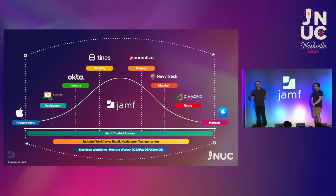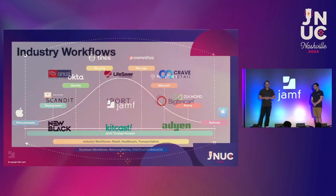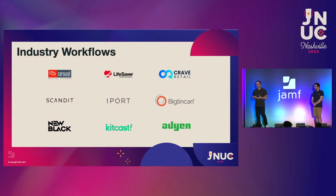Unfortunately, we don't have the time today to really dig into it, but again, this is just a few of those partners working in specific industries that can help end users and obviously also admins find the specific solution that maybe someone else in the organization, a user, a manager, the CEO is asking you to figure out how to do something in an industry. These are partners that can help you do that alongside Jamf.